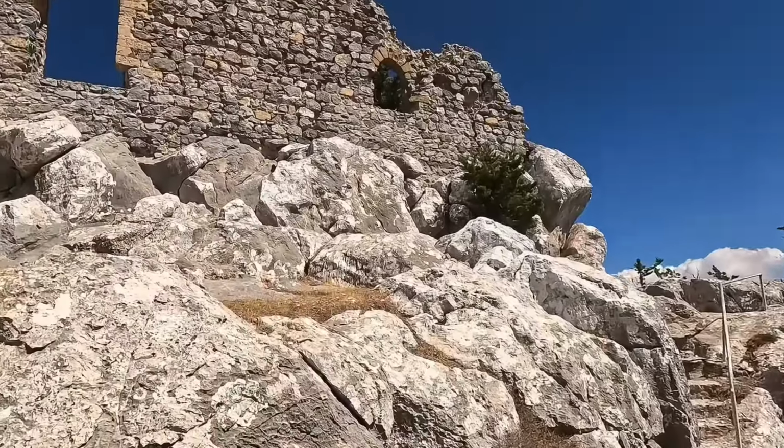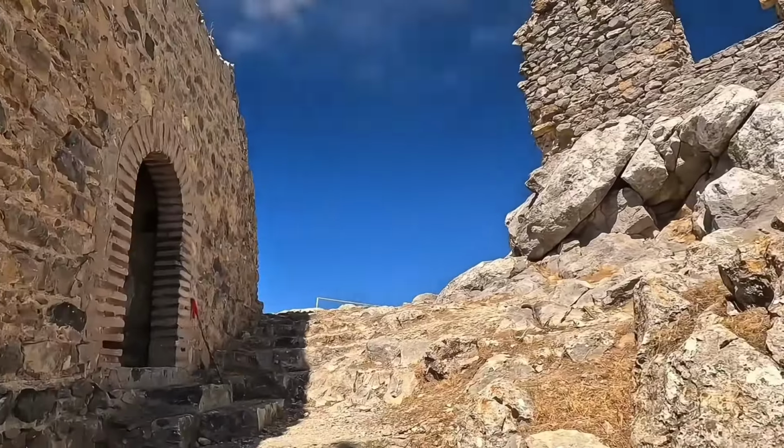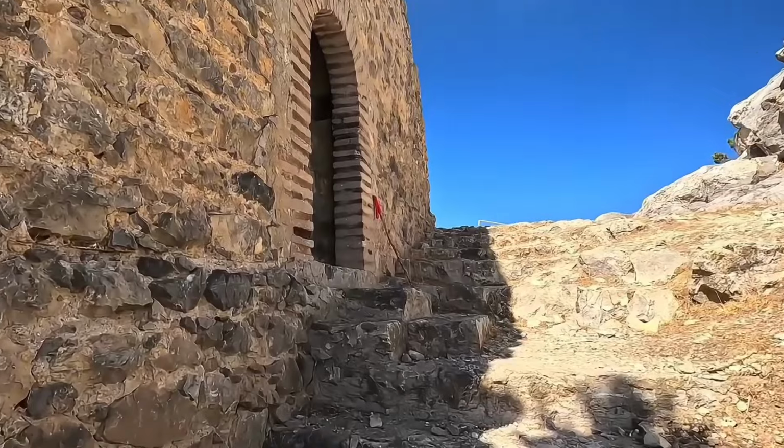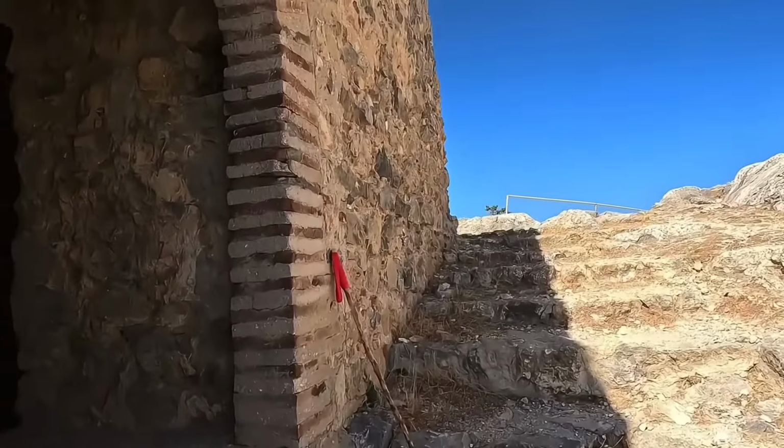Nearly at the very top of the castle. We're going to get up the top here, find some shade, and have a sit down for about 20 minutes and drink lots of water.